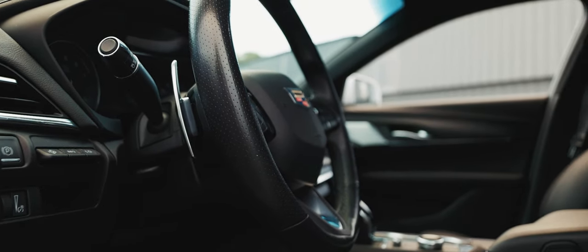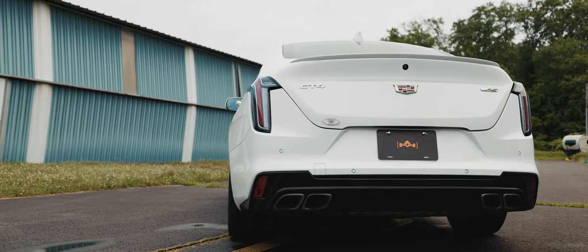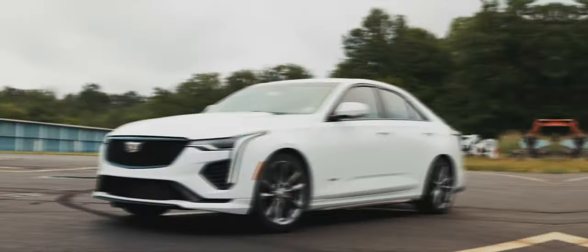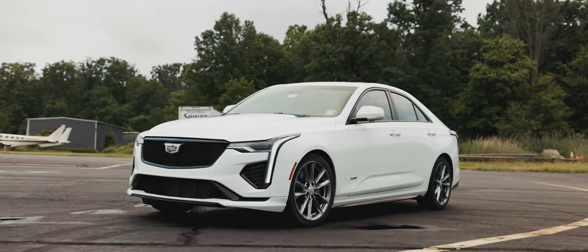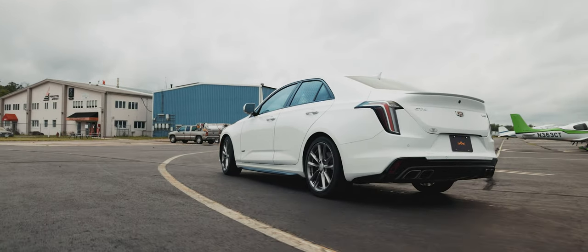Anyway, let's see what it sounds like from the outside. As you can see, it's a little bit damp out here, so I'm going to be expecting some traction issues. Because even if this car isn't a Hellcat, it's still front engine, rear wheel drive, and 325 horsepower is definitely enough to get you in trouble.